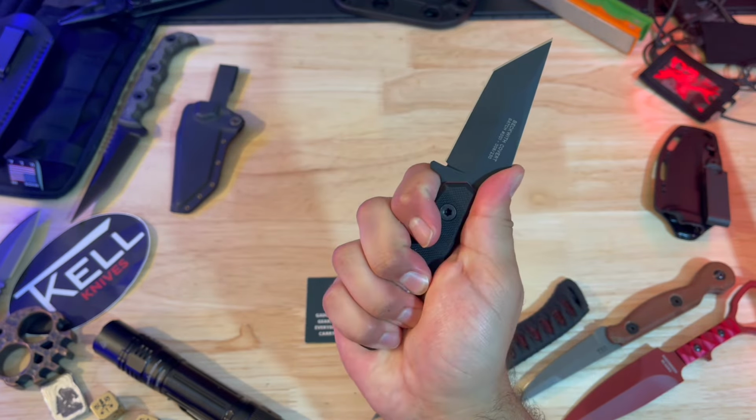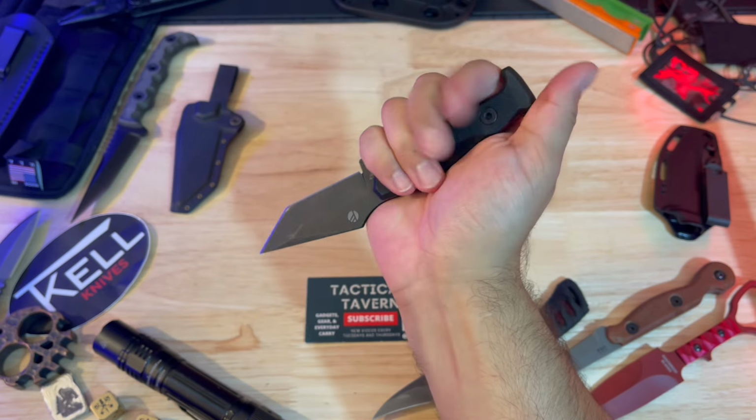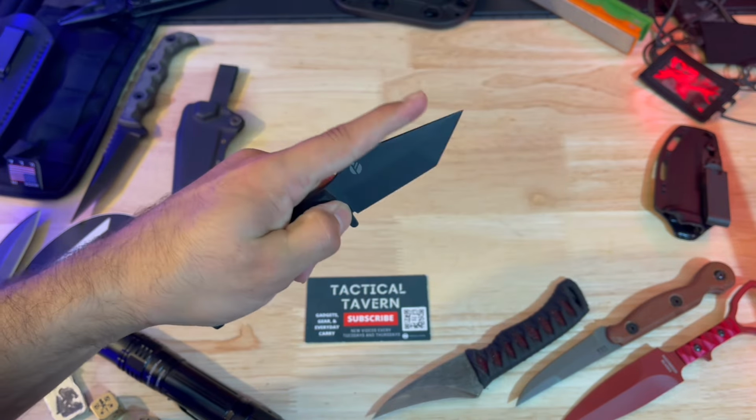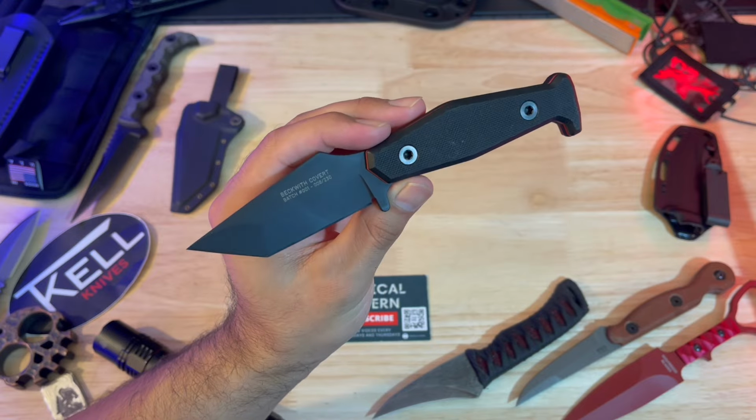It locks into your hands, has an aggressive thumb ramp on here, Americanized Tonto, so it's great at slashing and stabbing open those prime packages. Comfortable in the reverse grip and the forward grip, and I like that it has a deeper guard on here to prevent your hands from sliding forward. This blade is very well thought out.